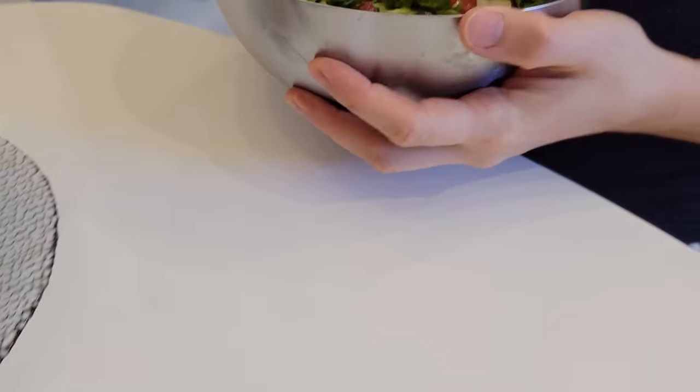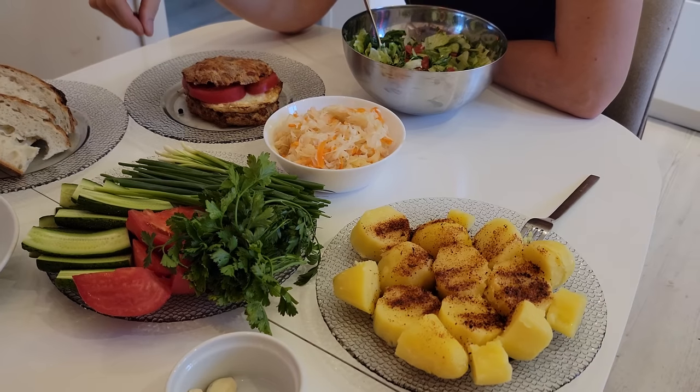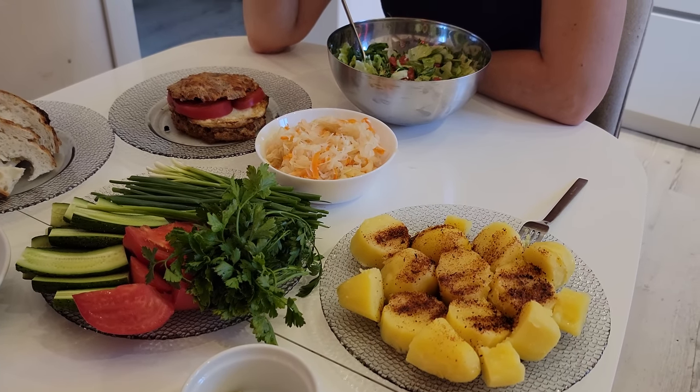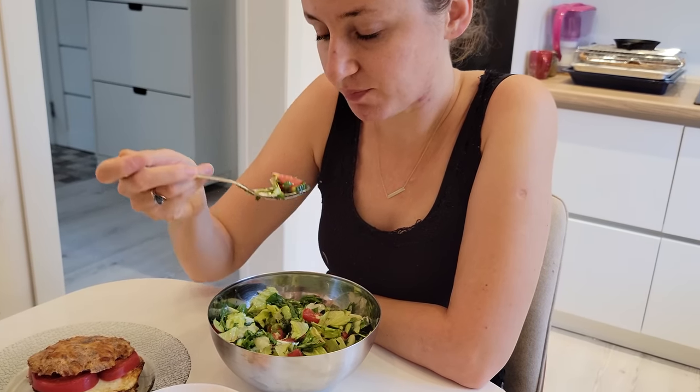Susie's lunch. Mine. Give me. It is our lunch. Bon appétit.